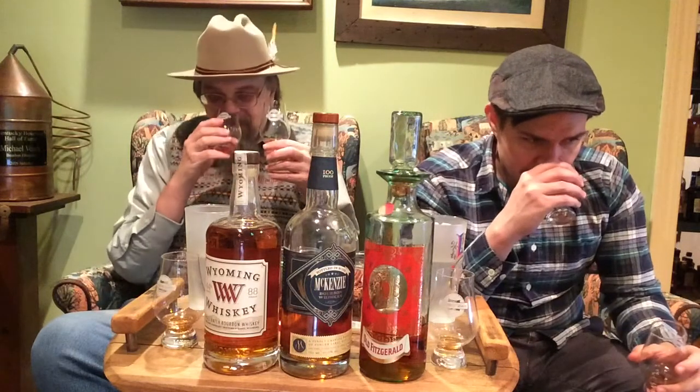So let's see what it does right up against the Venetian. All right, got a little bit left here. Yeah, the Venetian still has the better nose. Yeah, I would have to say in this choice, I would have to go with the McKenzie being the closest, but neither one of them still beats out that Wilderness Trail 6-year-old.